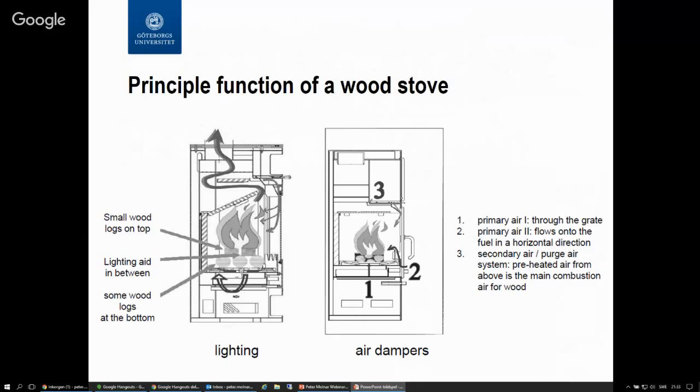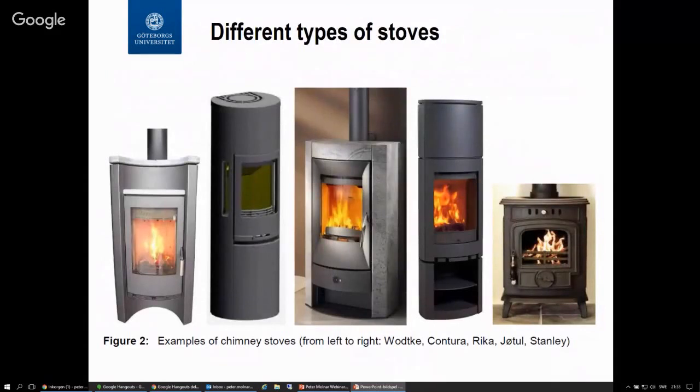But of course there are a lot of different types of stoves. Here are a few examples, just pictures of them. If we start at the right side, we have this cast iron one, which is fairly common, especially in Norway, where almost everyone has one of these. You have this one, which looks really pretty, elaborate with big glass areas and so on. And you see this one in the middle, which is my favorite.